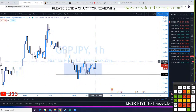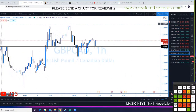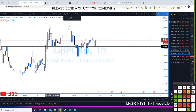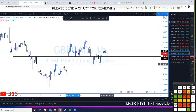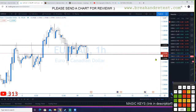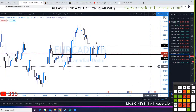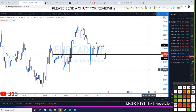GJ pushed all the way up. GCAD all the way up. Okay, this might be a good thing. We might get a break on GCAD at least. EuroCAD closed below and is now coming for a retest, but I don't trust this. There are too many zones in between. It's a messy pair for me.